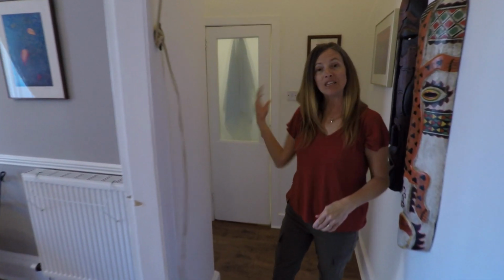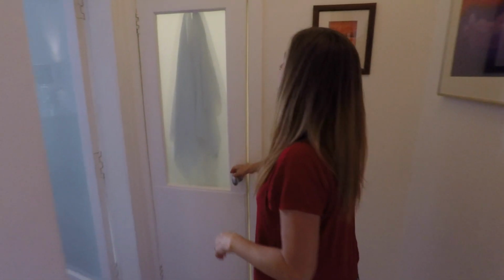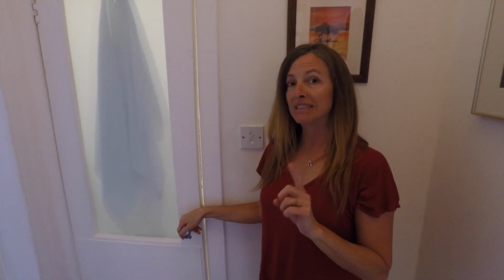Okay, so now I'm going to take you into the bathroom. Before I take you in there, I'm going to tell you that this bathroom is teeny tiny like a closet, and yet it has the amenities of a full bathroom.